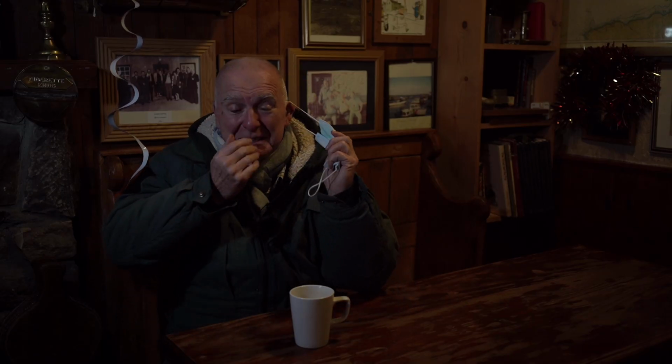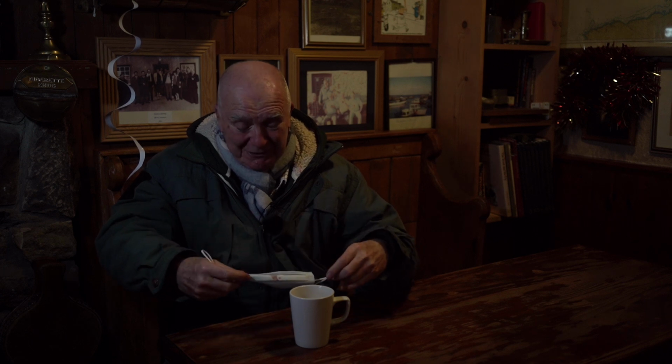Oh my goodness, it's such a relief to take these masks off. But we've been especially privileged today because Lucy, the manager of the pub here in the Prince of Wales, has opened up specially for us, although the pub is closed because of COVID.